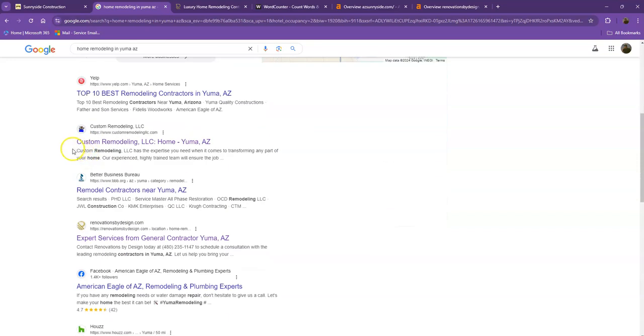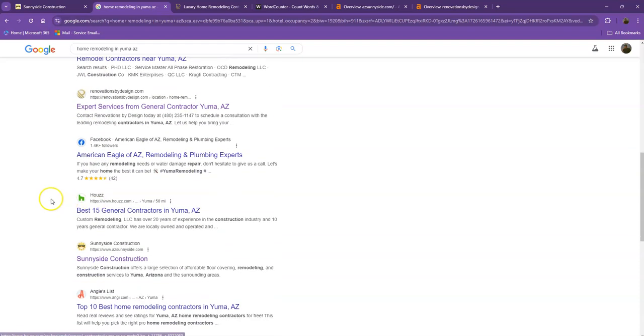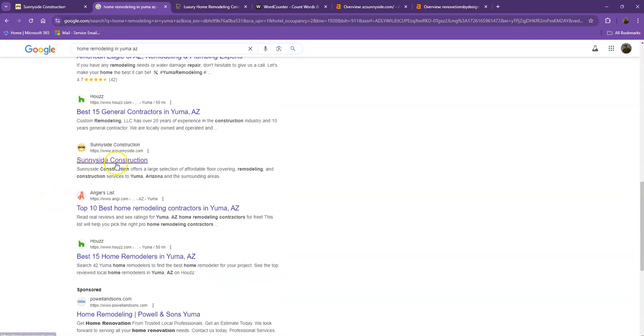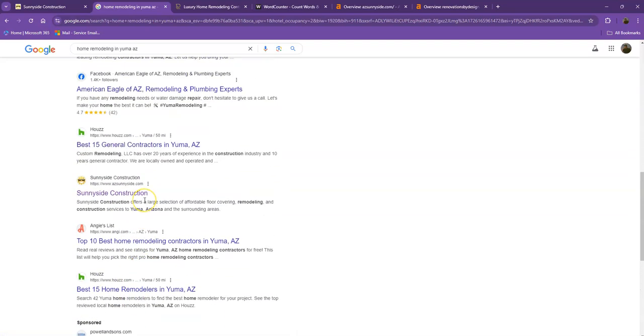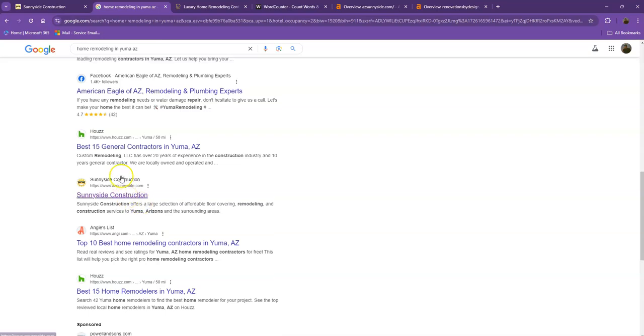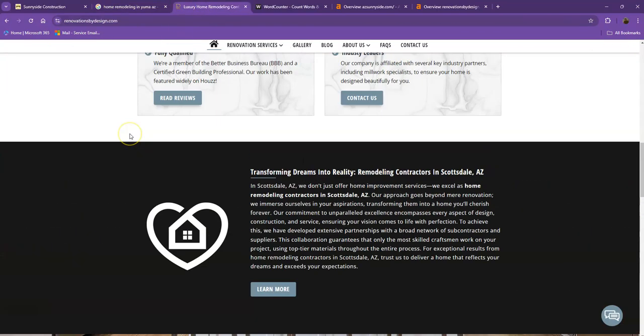Moving on to the next part, these are what we call the organic searches. So these are all the websites that actually rank higher without people paying for any ads, just because they're doing some certain things. And that's exactly what we're going to talk about and analyze. So I pulled up one of your top competitors' website. Let's see what they have differently.